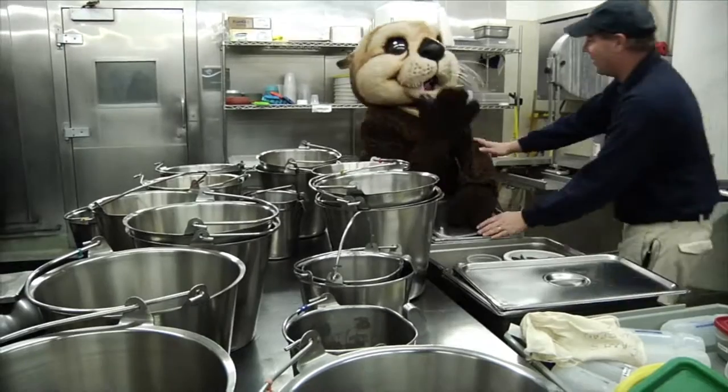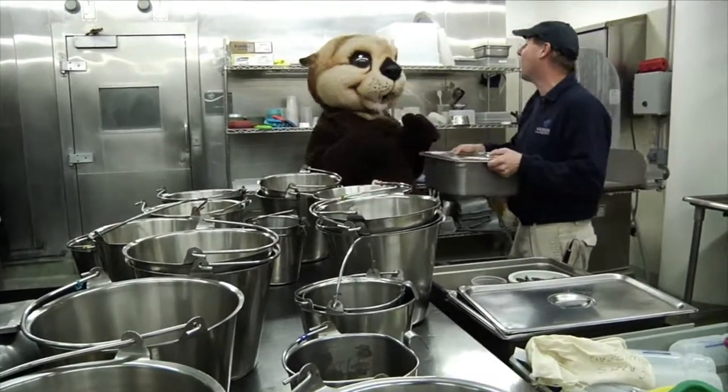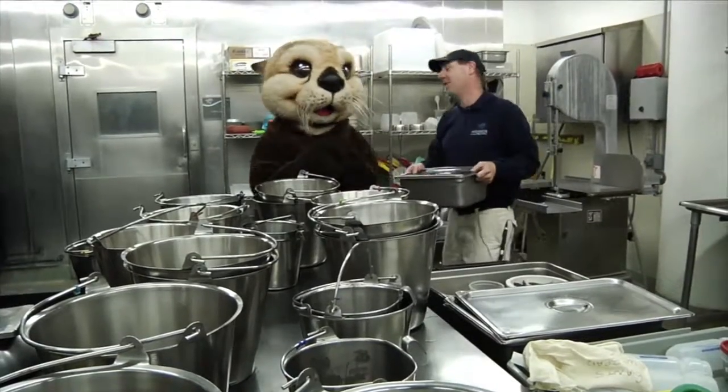What are you doing, Sea Otter? That's not your food. That's not your food. Your food's in the refrigerator. Let's put this with your food and we'll go get yours. Your feeding time's coming. Come on.